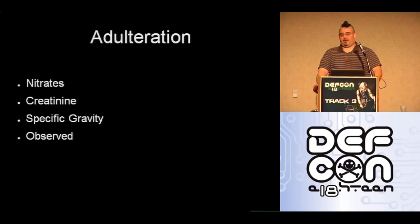Now for a fun part. Adulteration. This is primarily for urine drug testing. Obviously, with an observed test they're going to watch you pee to make sure it leaves your penis and goes into the cup. They know you didn't use someone else's sample, things of that nature. Those are not fun. Guys get really pissed off when you have to do that.